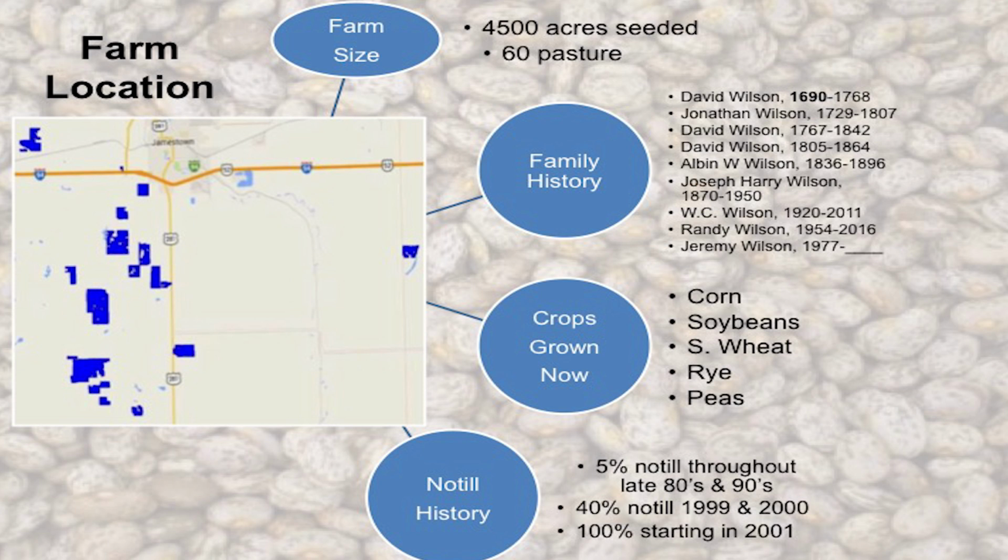So, maybe I'll just get into a little bit about ourselves and our farm first. And maybe I'll get into some whys more towards the end. But this is Jamestown, I-94, 281. So we're kind of spread out along those areas. We are growing our farm at a fairly good pace as we go through the years. We're seeding about 4,000 of that into cropping.